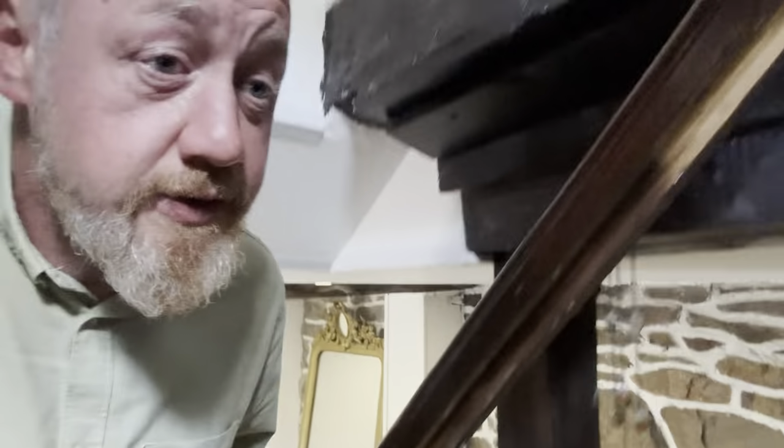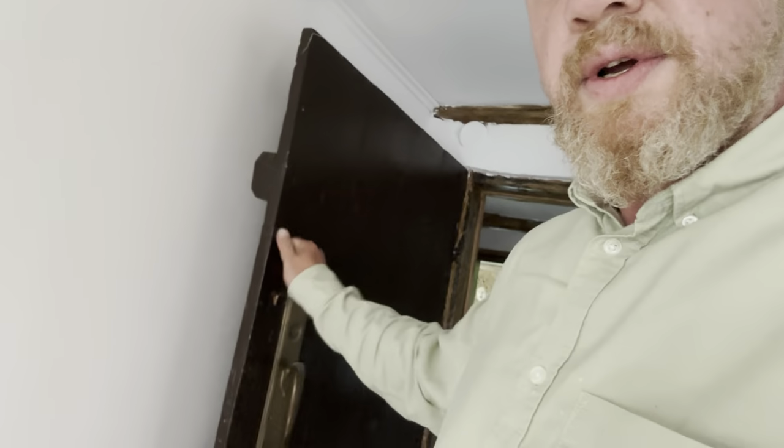Come on up with me. Let's have a look. So wait till you see what we've got up here. It's just right. I love the amount of character in this house. Check these old doors out. They don't make them like that anymore. Nice. Come on through here.